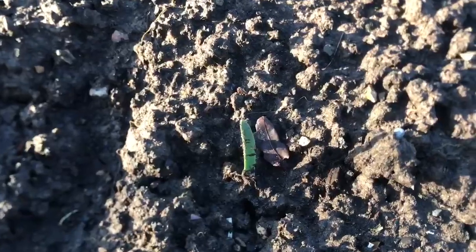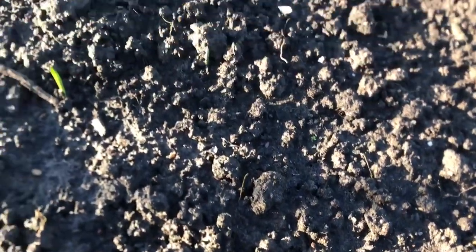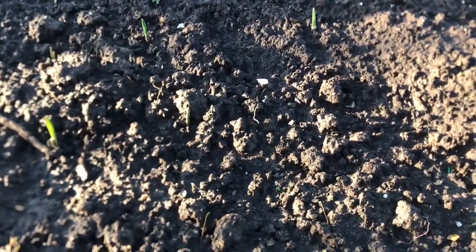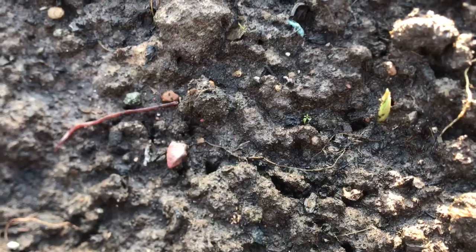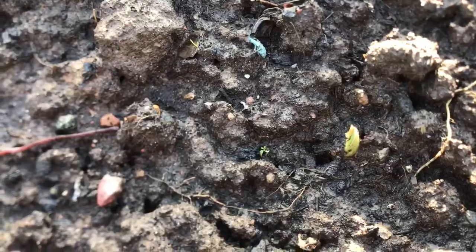Next to them, these ones here, just starting to emerge along this row, are a variety called Thermidrome. So again, you can just see a few of those starting to poke through. It's quite bright today, so it might be difficult for you to see. And in the final row, I've got some elephant garlic, and that's only just starting to poke through now. There's a couple of them that I can see. They always seem to be later coming through than the normal garlic.